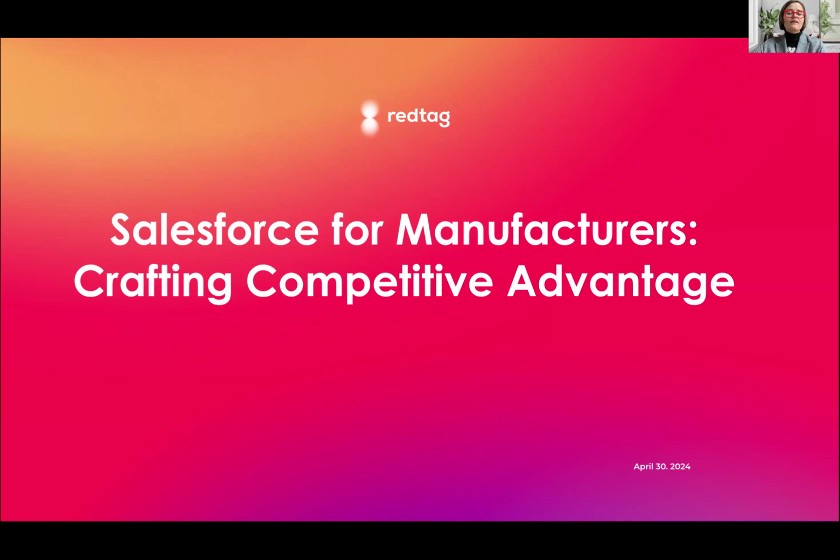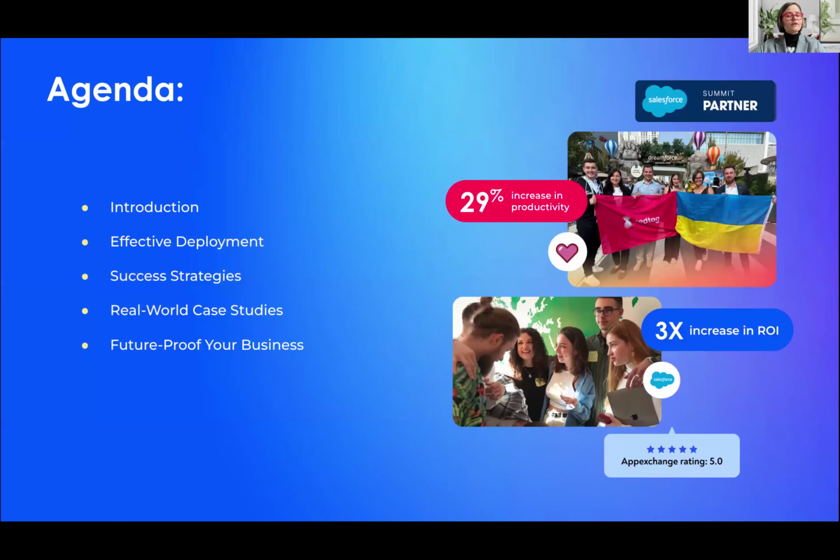Today, we're going to talk about how we can help manufacturers craft competitive advantage through the utilization of different Salesforce technologies for your business. Before we go through our agenda, we're going to mostly cover some of the effective deployment strategies, dive deeper into the success strategies, and discuss real-world case studies.